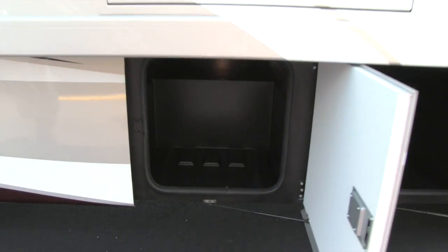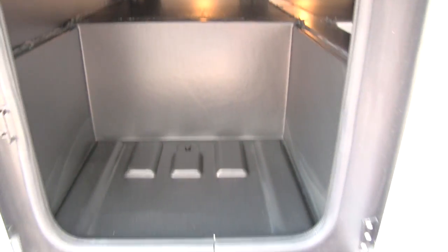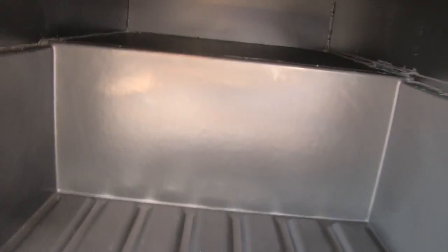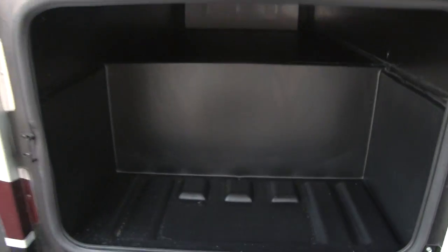Again, nice, great storage compartment here. You can take a look. Of course, both doors are going to be mimicked on the other side. As we move down the coach, one more, take a look there. Great storage compartment, plenty of storage in there. Anything you want to bring, you're going to have room to do so. And last but not least, there we are, guys. Ton of storage. The whole front part of the coach is all storage.